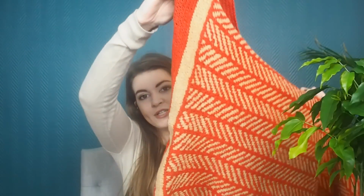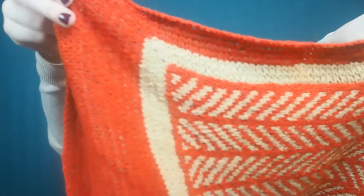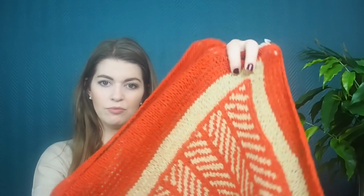Granted, looking back at the pattern, I see that I could definitely have read it more clearly and maybe avoided the big whoopsie, pardon. It's so much work going back and forth doing stockinette rather than just doing garter stitch. And if I'd seen that it should be garter stitch, I would definitely have made it in garter stitch. However, I do love the way that it looks in stockinette as well. The entirety of the shawl is in stockinette, so I think that it does work really well.